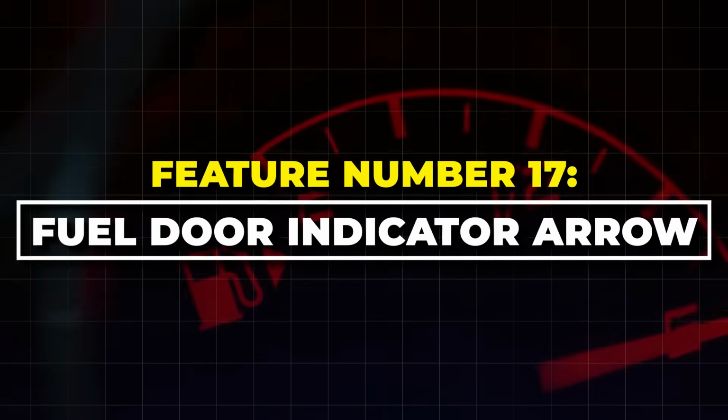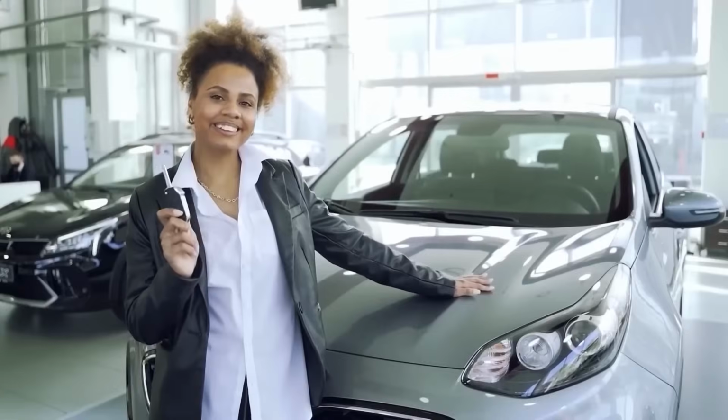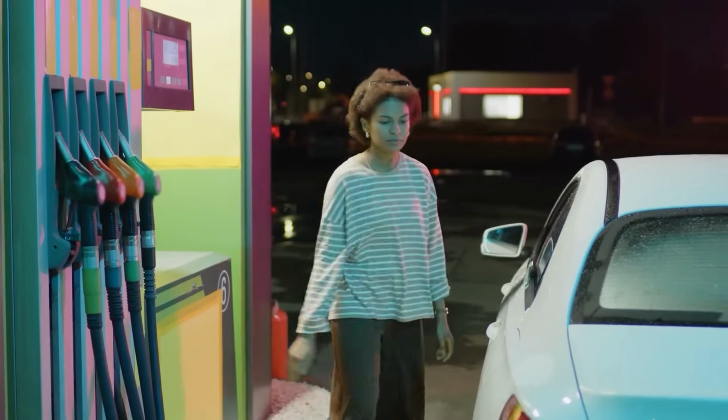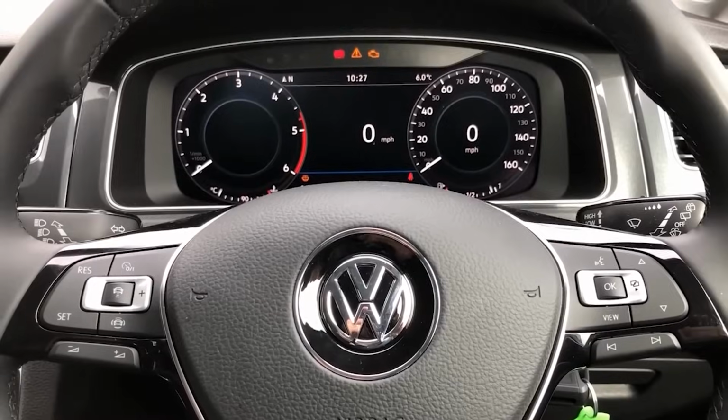Feature number 17, fuel door indicator arrow. You're in a borrowed car or maybe a rental. You pull up to a gas station and realize you don't know which side the fuel cap is on. Instead of stepping out or guessing, check your dashboard.